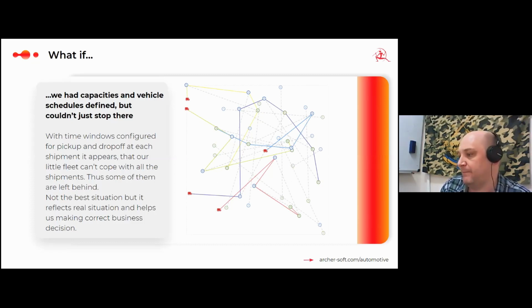And with this task, what you can see right now is that, considering all the limitations and even considering the penalty for not fulfilling some jobs, it just doesn't fit. Quite a lot of jobs stayed out of the solution, because with these particular time limitations, capacity constraints and vehicle time schedule, the best we can do is what you see, leaving quite a lot of jobs aside.